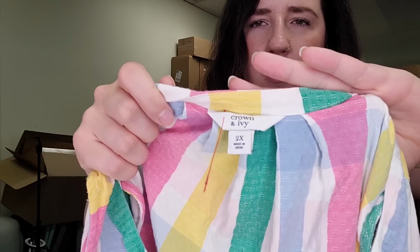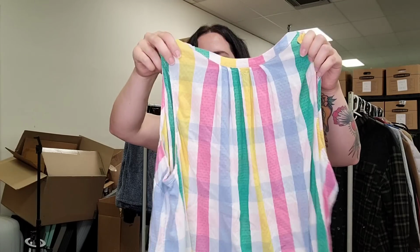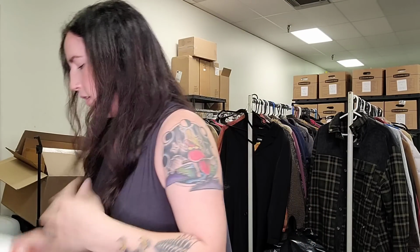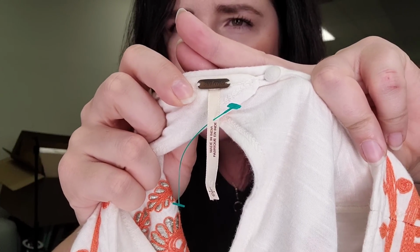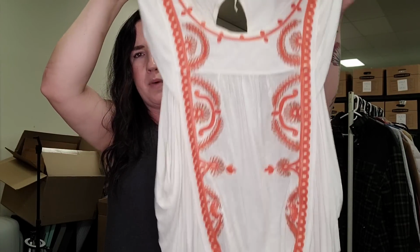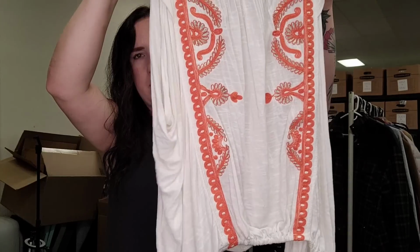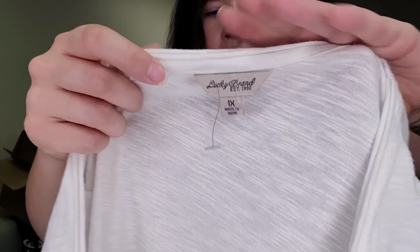This is kind of the same thing. Crown and Ivy in plus sizes have really good comps. I picked this one up. This is a multicolored striped top, and it should go for about $22. I picked this one up because it was a size large. This is Free People. Kind of hard to see on the tag there. You guys know what Free People looks like. I did not do a comp on the specific style, but it is an embroidered drapey kind of top. I will do a specific style comp, but even if I can only get 25 bucks for it, that'll be a good flip.